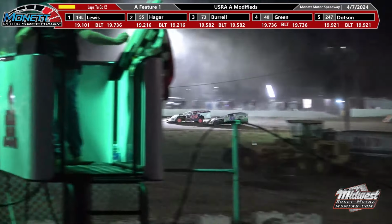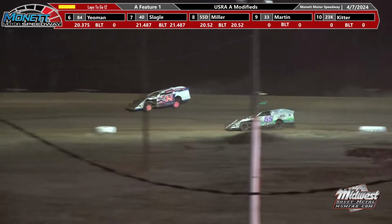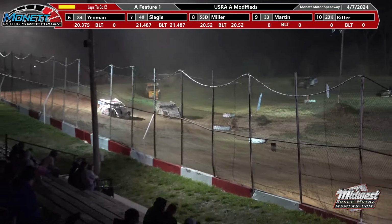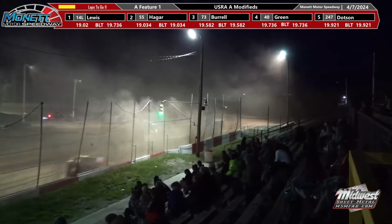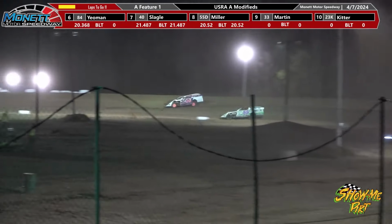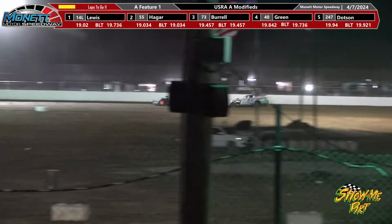Nathan Hager in that 55 with a good run on the bottom side, coming off turn number 2. Tucks her right back into Chris Lewis. Lewis, Hager, Burrell that last time by, 0.3 of a second between your leader and that second spot. Burrell another 0.7 back.